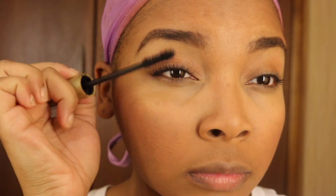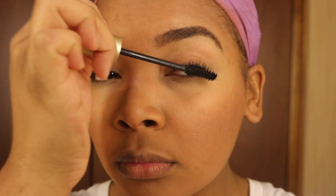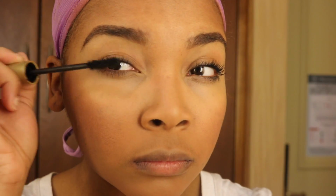For my step 5, it is mascara. You already know my holy grail mascara is the Stila Huge Lash mascara. I get so many compliments on my natural lashes when I wear this, so I never leave home without it. In fact, I have 2 of these with me at all times, just in case I lose one.